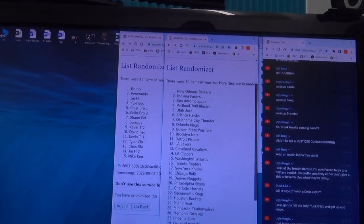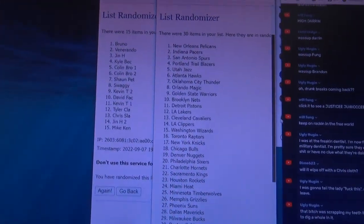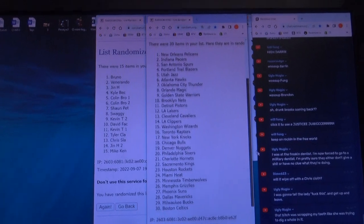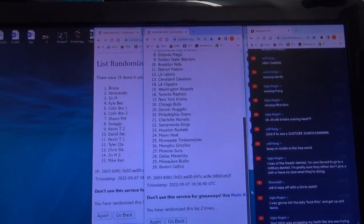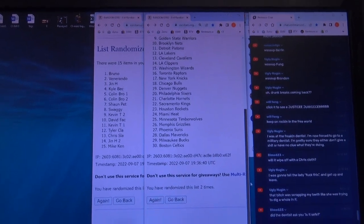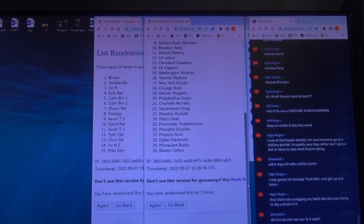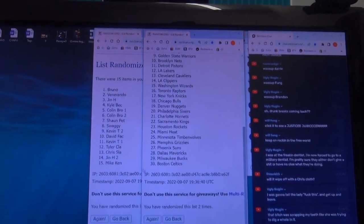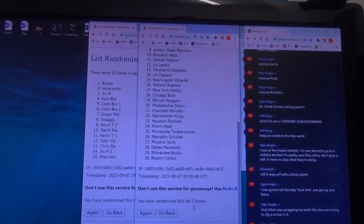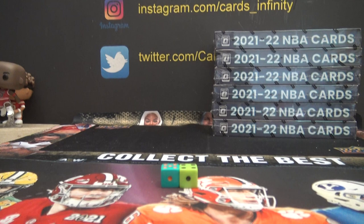1, 2. All right, we have Pelicans on top for Bruno, down to the Wizards for Mike Ken, and then Bruno, you get the Raptors. We just hit the Scotty Barnes gold in the last box. Just missed it, Bruno. Oh, it could be another one, though. All the way down to the Celtics for Mike Ken. That is 2 times. All right, let me put it in the grid in case you want to see it side by side.